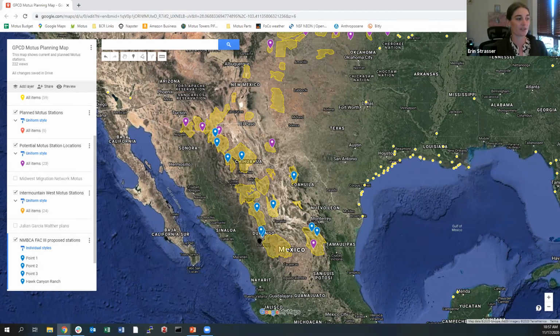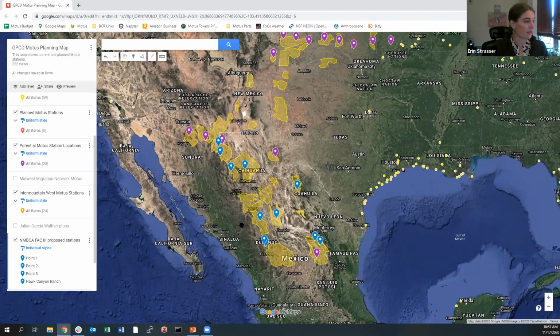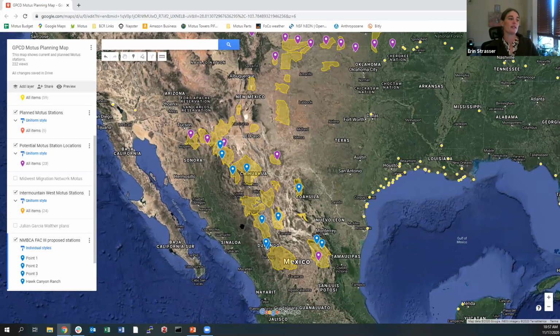So those are 2 locations down in a laguna in Durango that are intended to capture locations of wintering Sprague's pipits and thick-billed longspurs, but also potentially a lot of waterfowl and shorebirds that use the area. And the yellow polygons that you see, those are the GPCAs. We're targeting areas within these GPCAs, but we know that there are grasslands beyond them, and there's potential for expansion of these existing GPCAs as well as addition of new GPCAs.